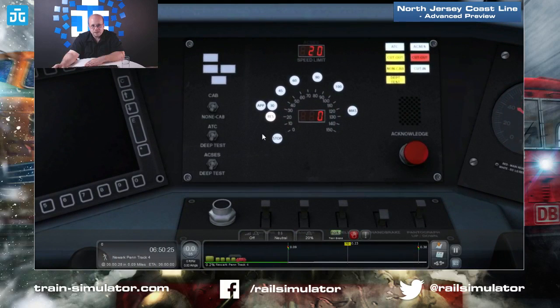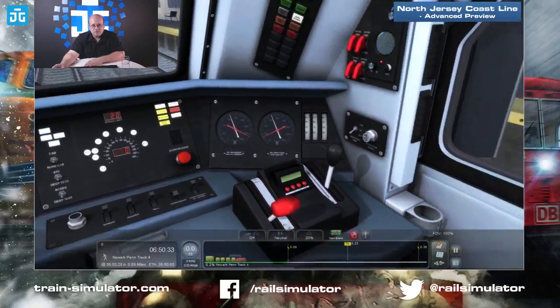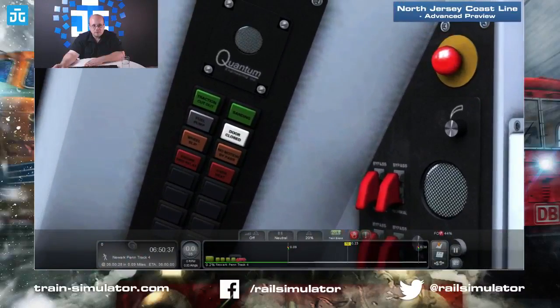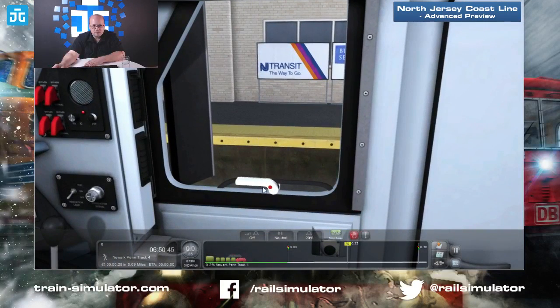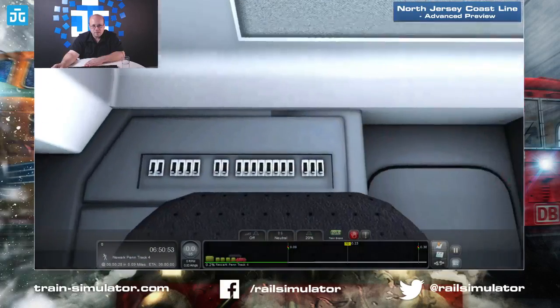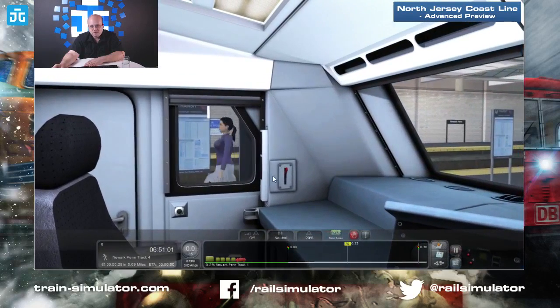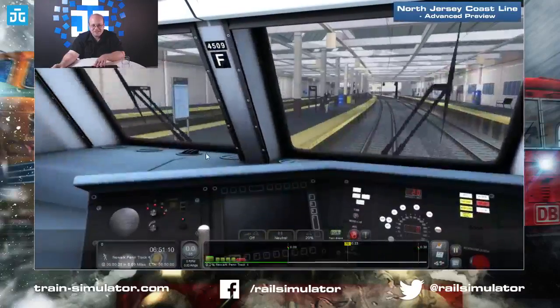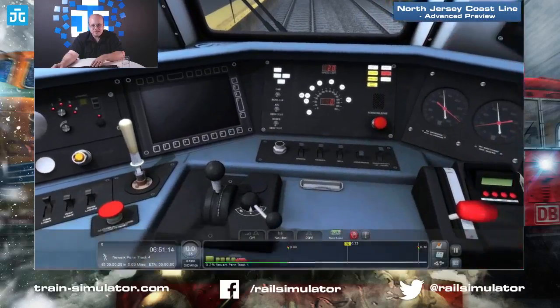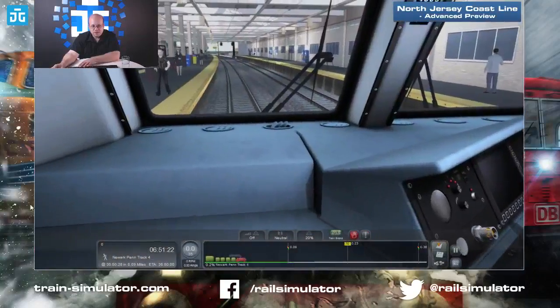This is your in-cab signalling inside the ALP45. Turn the cab light on so we can see. I've not even looked at this one myself yet, so I'm just exploring all the bits I can play with so you can see. Don't ask for the horn, because there's no sound. Well, the wipers seem to have sound. That's excellent. So that's the cab, secondary, conductor's seat. Let's take a look outside.